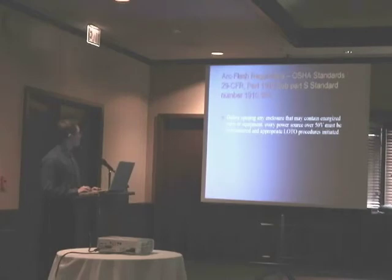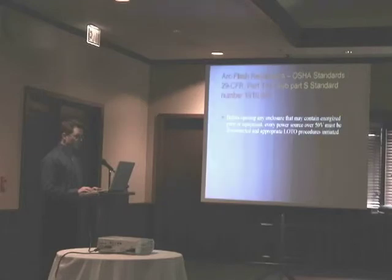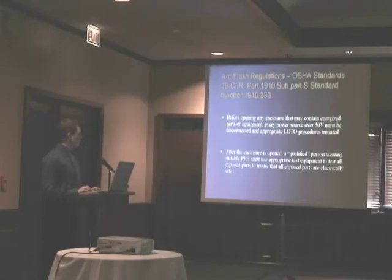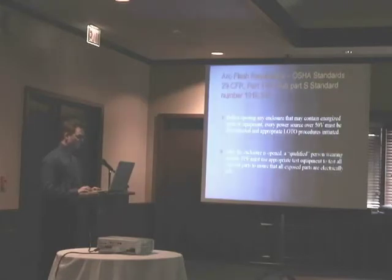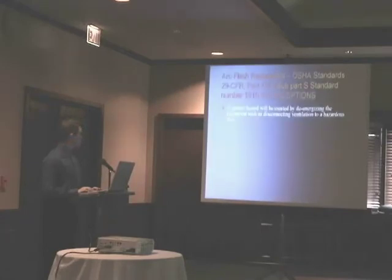Here is Part 1910, Subpart S, standard number 1910.333 of the OSHA standards. Before opening any enclosures that may contain energized parts or equipment, every power source over 50 volts must be disconnected and appropriate lockout-tagout procedures initiated. After the enclosure is opened, a qualified person wearing suitable PPE must use appropriate test equipment to test all exposed parts to ensure that all exposed parts are electrically safe.